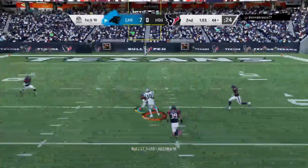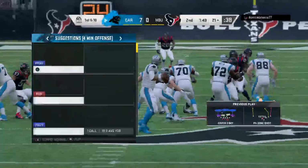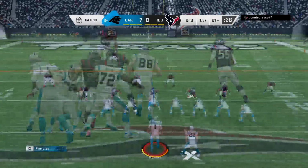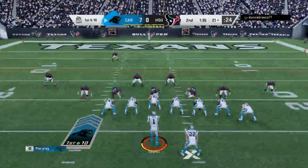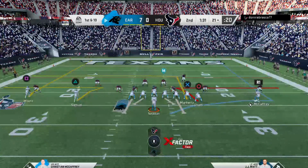They go play action here on 1st down. That's going to be caught by Samuel. And he'll get this one down near the 20-yard line, just shy of the 20. That's now a pair of explosive plays in succession, both north of 20 yards.